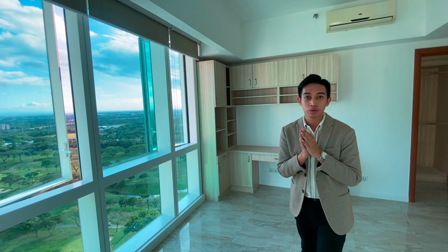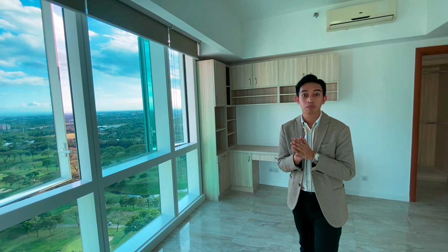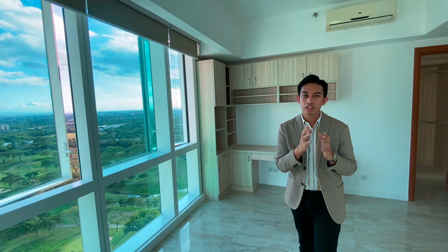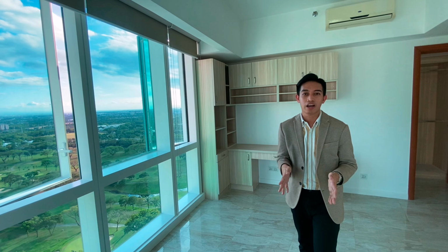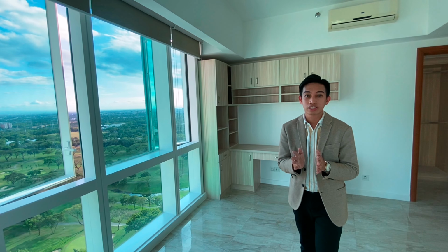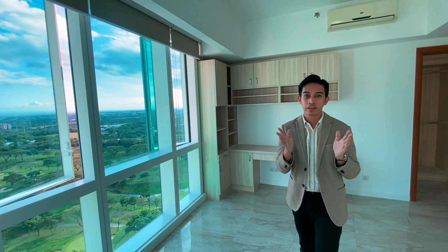Very excited to show you this unit located in 8 Forbes Town Road. It's in Bonifacio Global City. It's very near to Burgos Circle. And when you go down, nandiyan yung mga restaurants, nandiyan na yung bars, and other offices. And very near to seafood.